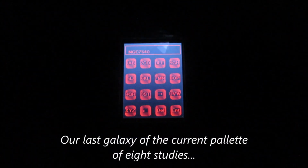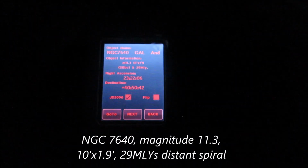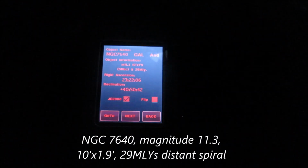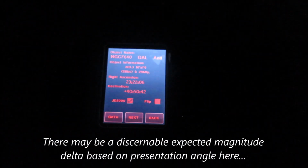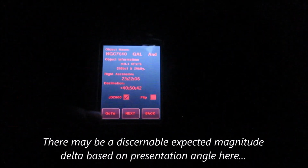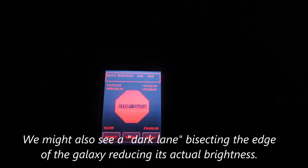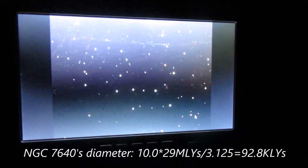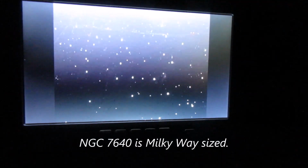Okay, our next study is going to be NGC 7640. It is a galaxy in Andromeda. Magnitude 11.3, 10 arc minutes by almost 2 arc minutes. This should be a fairly edge-on spiral galaxy located 29 million light years away. At 40 degrees declination, it should fall well within the range of the work envelope of the observatory telescope. There we go. Once again, we're going to give it the time it needs to generate an image. We're looking for a long, thinnish, nearly edge-on galaxy.